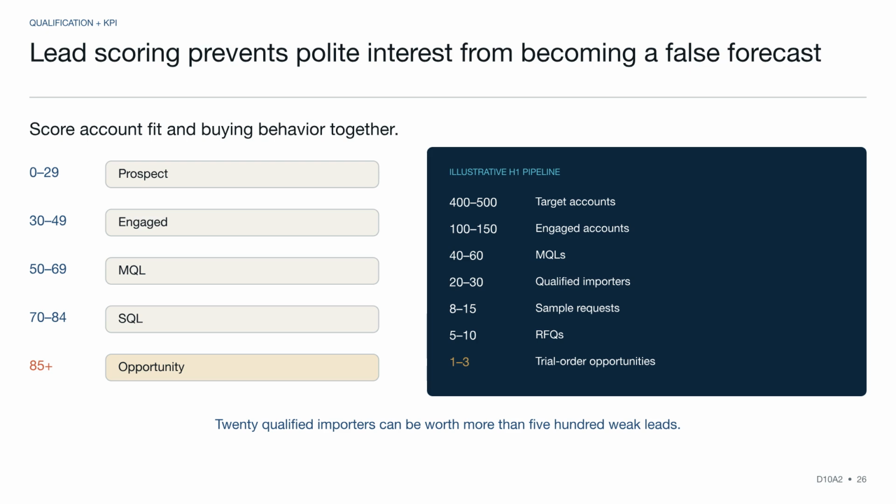Lead scoring prevents polite interest from becoming a false forecast. We score based on fit and buying behavior, moving accounts from prospects to opportunities. Remember, 20 qualified importers are worth significantly more than 500 weak, unverified leads.